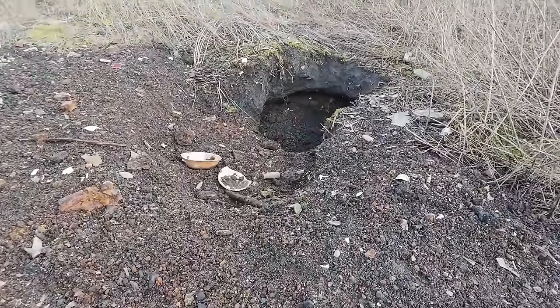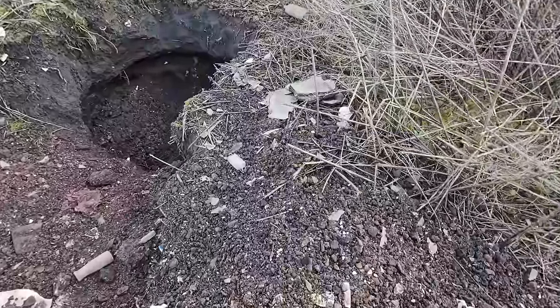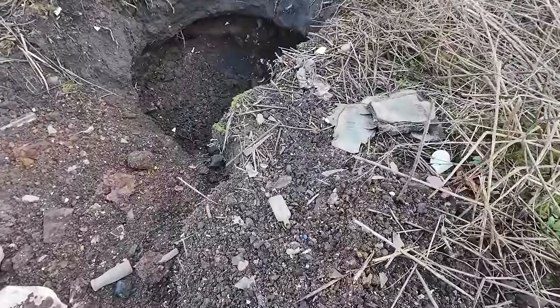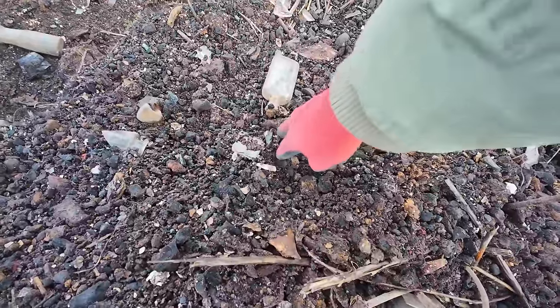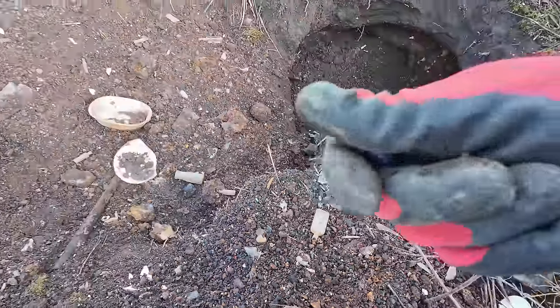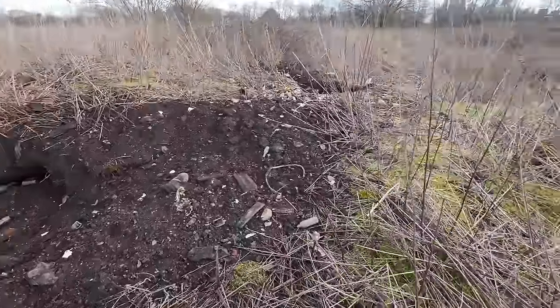It's a newish hole. We'll have a look about, see what's here. Over there, is that marble? Sort of marble down here. See it down there? Nice, beautiful blue marble there. Look at that, a lovely colour blue.